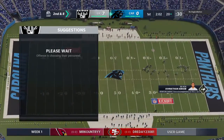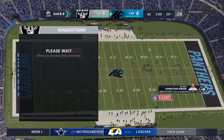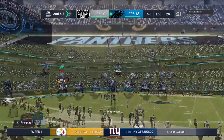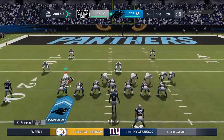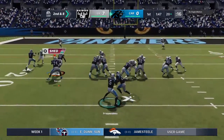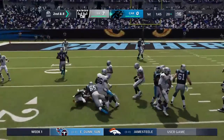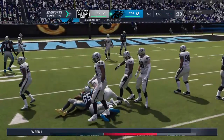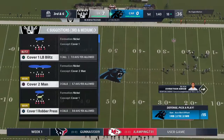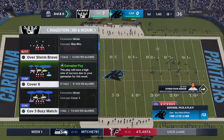It's 2nd and 8 at the Raiders' 20-yard line. The last run got a couple. Here's 2nd and 8. Another run, this time McCaffrey. And he'll take this inside the 20 and down to the 18. Another 2-yard gain there, but they'll need to do better this time. It's 3rd and 6. A 2-yard pickup.